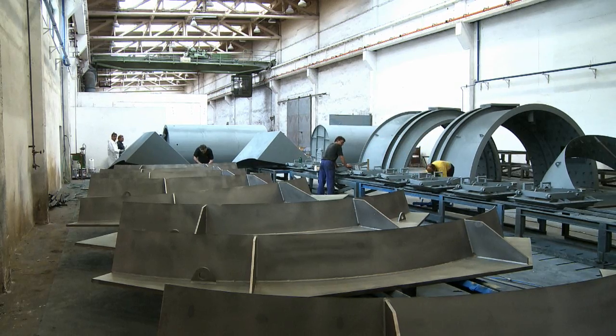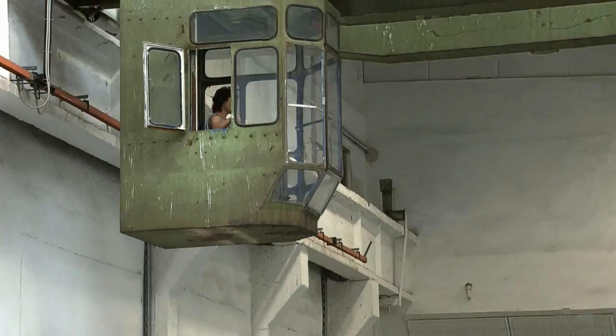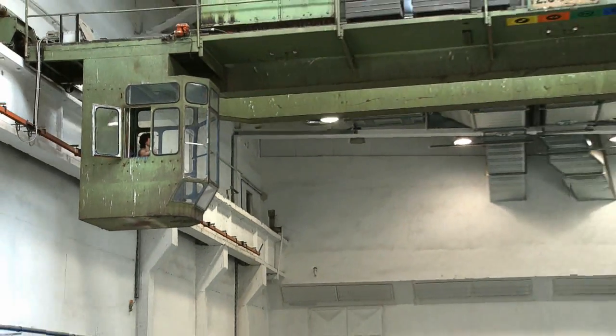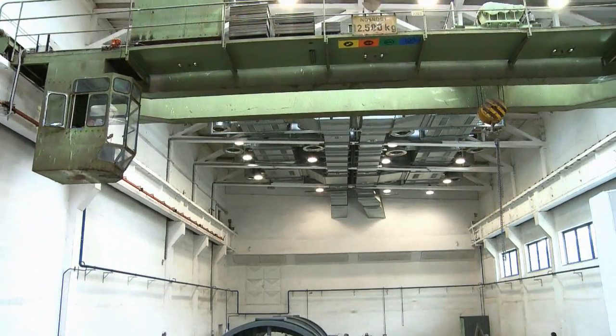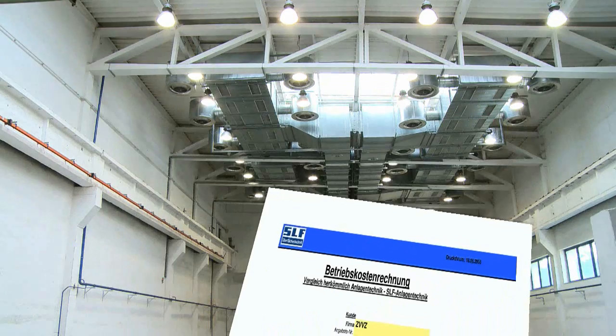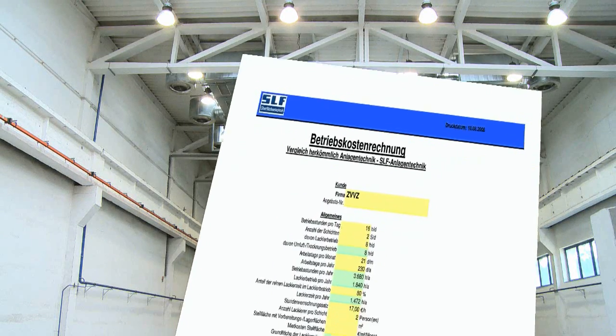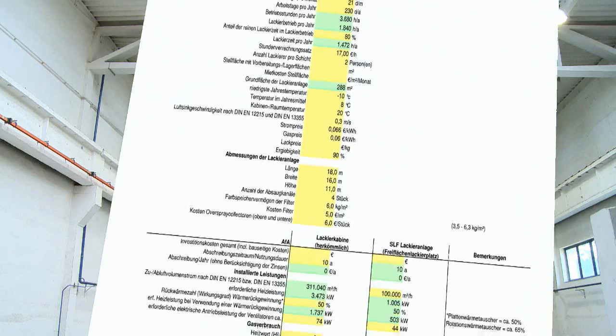While smooth operation and outstanding results are the visible result of using an SLF coating installation, the financial benefit that can be achieved using our technology is just as important. This is made clear by adding up the costs of maintenance, cleaning, and expended materials, as well as the costs for disposal, personnel, and above all, energy.